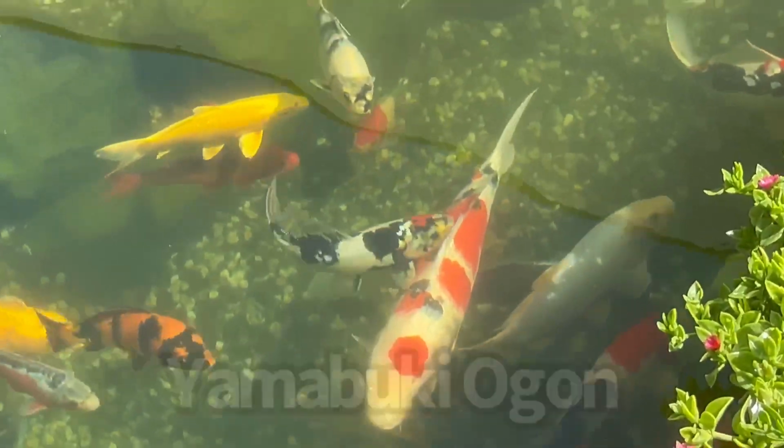Where'd it go? Look at my Yamabuki Ogon, all yellow. It's got a little bit of ginrin in it too, but he's actually looking good. Now, when I say ginrin, that's the little sparkles on the top of the fish. The scales have a little diamond pattern, you can see. So he is a ginrin. I think he is. A Yamabuki Ogon Ginrin.